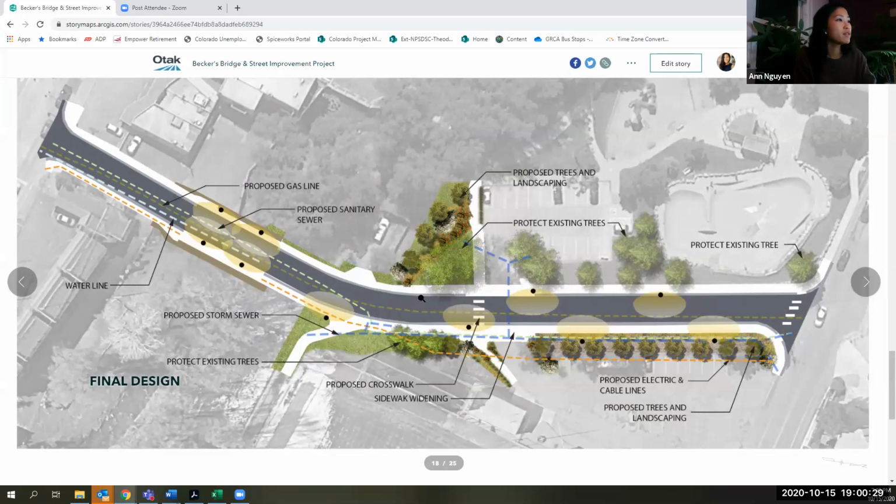So if you can see my screen, I think this is where it used to be right here, and we're revegetating that old walkway that cuts through this way and moving it down here.